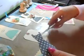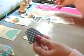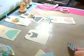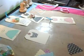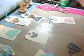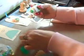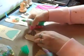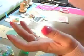So just punch out a tag, and then cut your dress, cut the top part off, and then I used glue on this one. Let me grab some glue. I know I have some here. Here we are. Ta-da! And then I just placed some Tombow Monomulti glue on the dress like this.